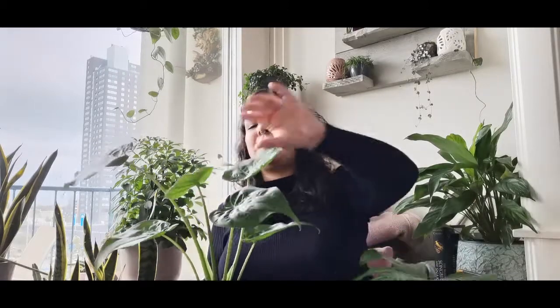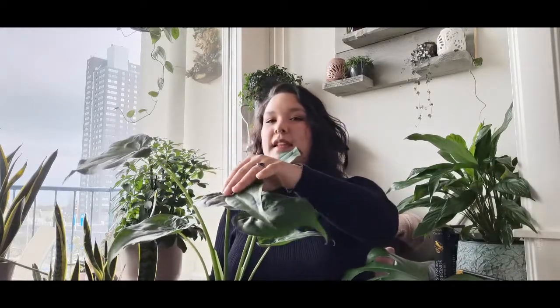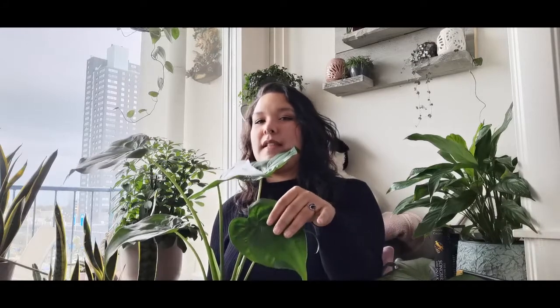Like, look at those leaves. He's got this little point, and they look like little hearts, and that's why I love him. I'm not sure how he's gonna grow because I just got him. Hopefully he will grow nice and big one day. We shall see.